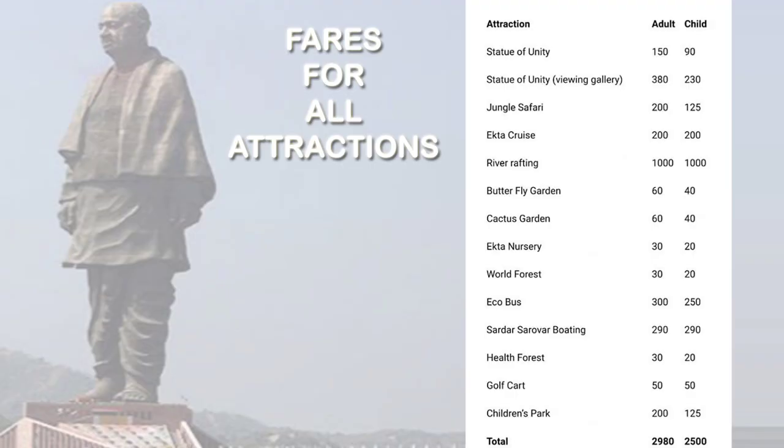So, these are the fares for all the attractions of Statue of Unity. Have a look, friends.